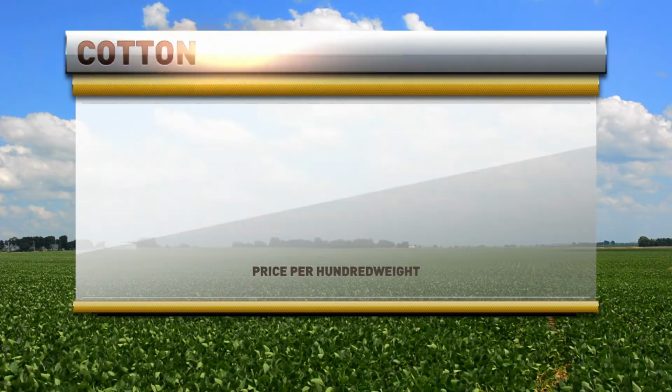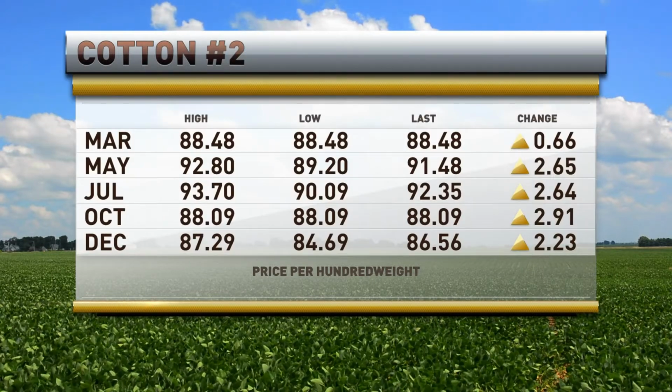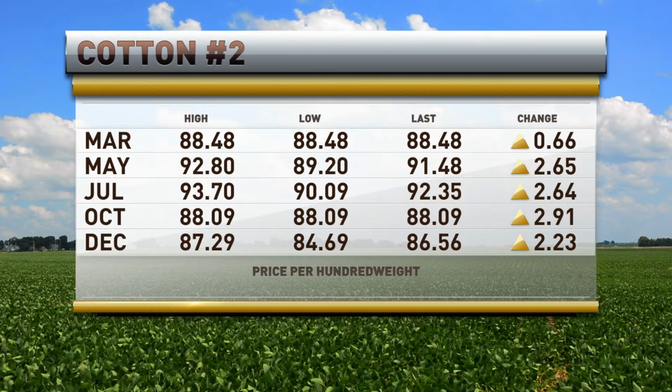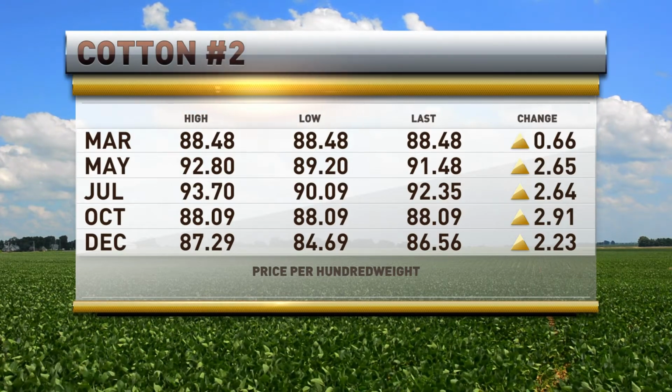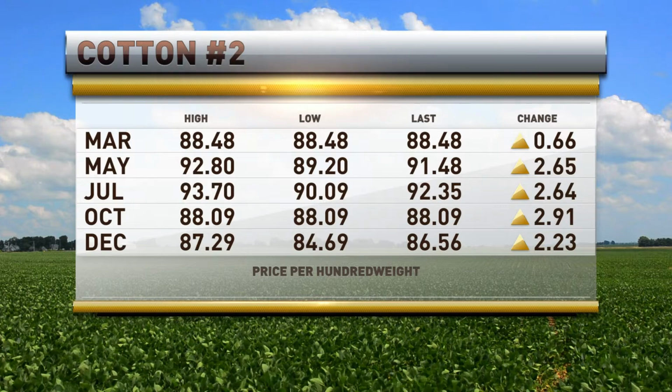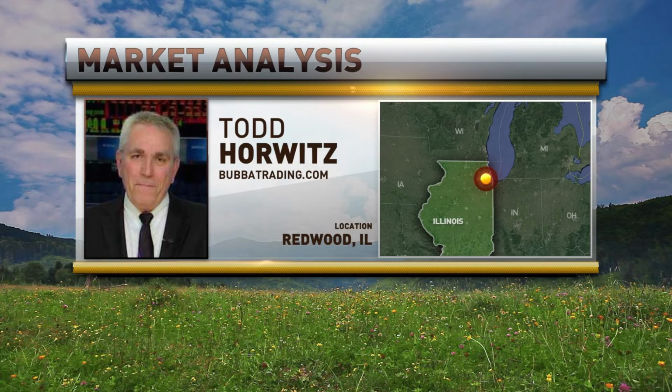But cotton today is on a big rally. May is up 2.65 at 91.48. December, the new crop, is up 2.23 cents per pound, and that's at 86.56. So let's turn to Todd Horwitz with Bubba Trading, who joins us now.